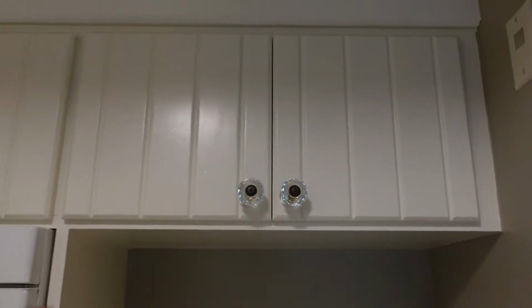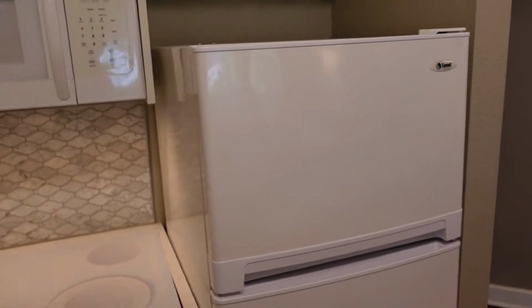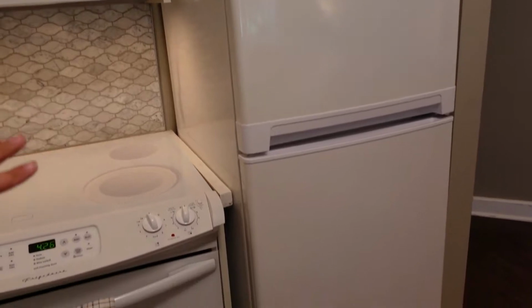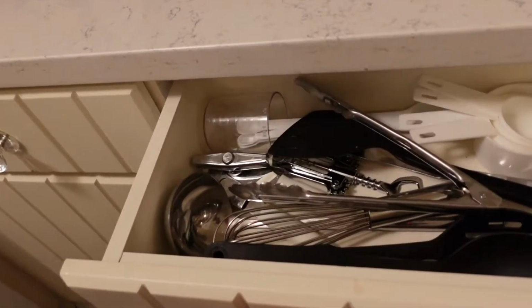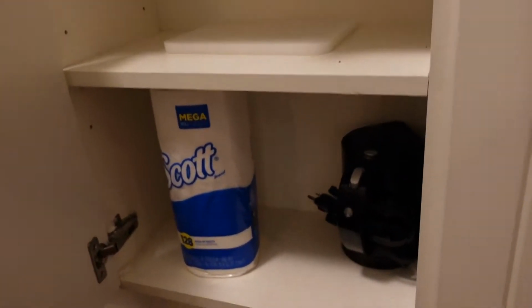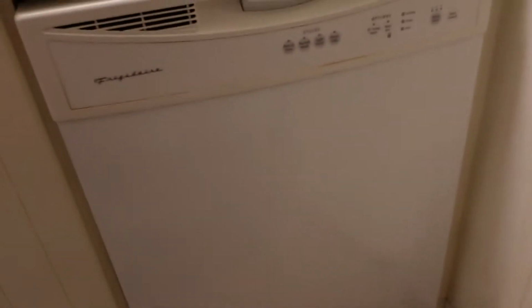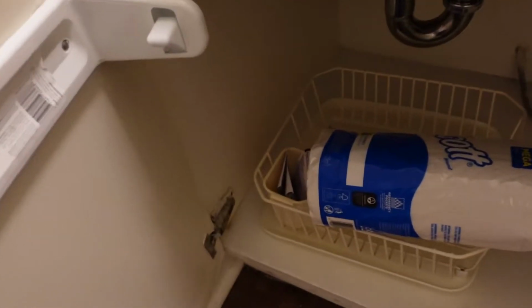And then up here, of course, the microwave. We don't want to skip that. Nothing in here, just storage space. The fridge is a little smaller than a full-size fridge, but still a decent-sized fridge. Then I almost forgot these cupboards here, where your can openers and your tongs and silverware are, and then more paper towels, your coffee pot for your water there, a full-size dishwasher, and more paper towels and your dish rack.